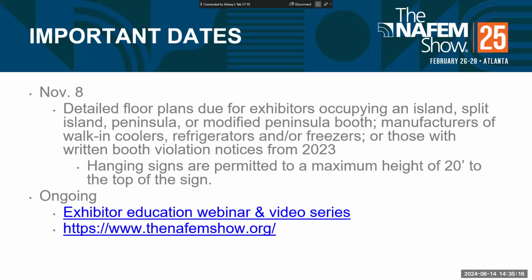Also keep in mind that your detailed floor plans are going to be due on November 8th. Again, for any exhibitor that has an island, split island, peninsula, any exhibitors that manufacture walk-in coolers, refrigerators, or freezers. And then please note that for any booth configuration eligible to have a hanging sign, such as an island booth, no hanging signs are going to be permitted to be rigged over an aisle. The hanging sign has to be rigged over the confines of your contracted booth space.